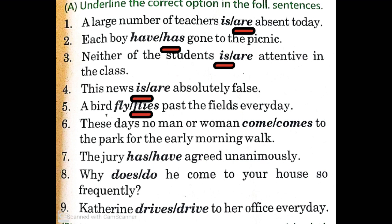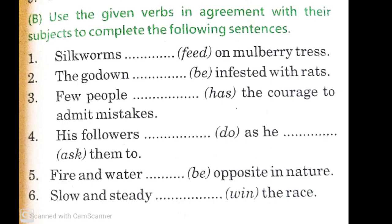A bird is singular, so we will add flies. A bird flies past the fields every day. These days, no man or woman comes to the park. Seventh, the jury has agreed unanimously, because they are working together. Eighth, why does he come to your house? Because he is singular and we will use singular verb. So singular verb is does. Catherine drives to her office every day. Catherine is singular.